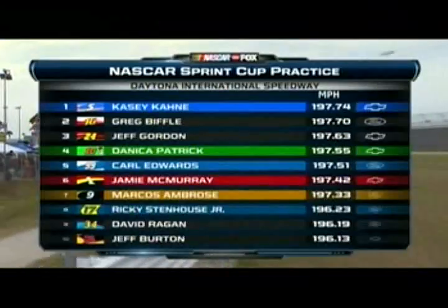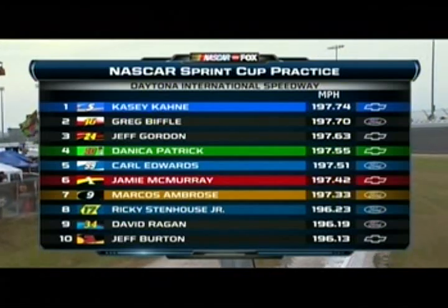21 minutes of practice so far. 3 Chevys, 2 Fords in the Fast 5: Kahne, Biffle, Gordon, Patrick, and Edwards.